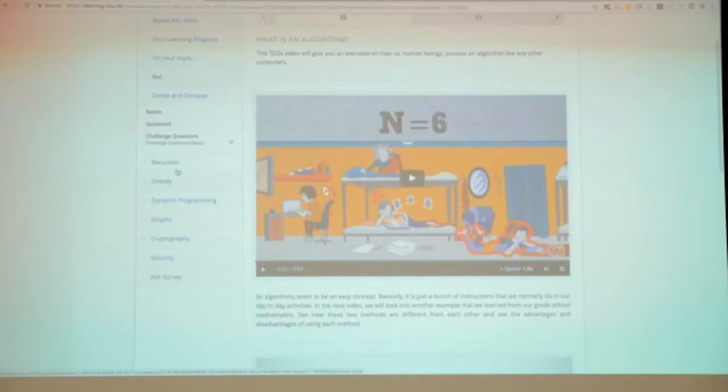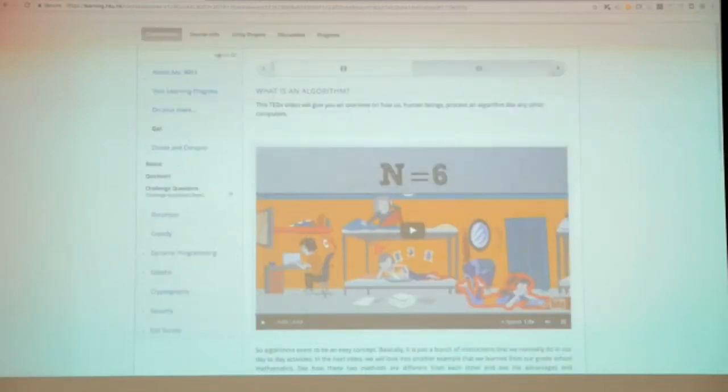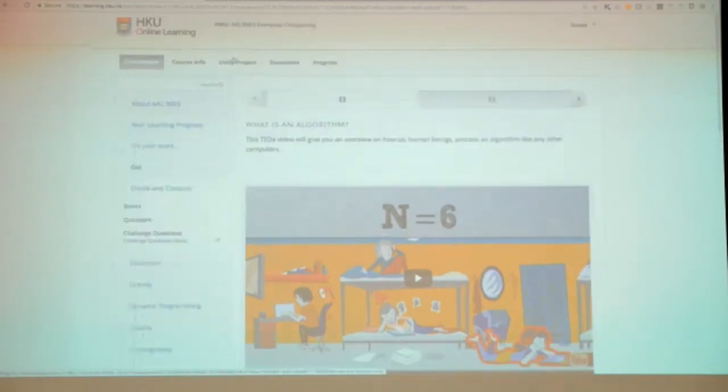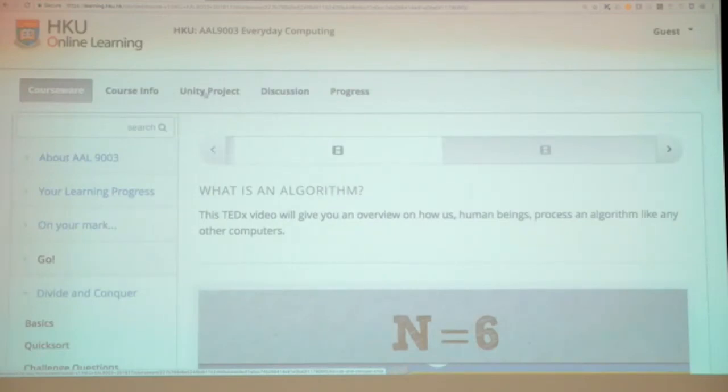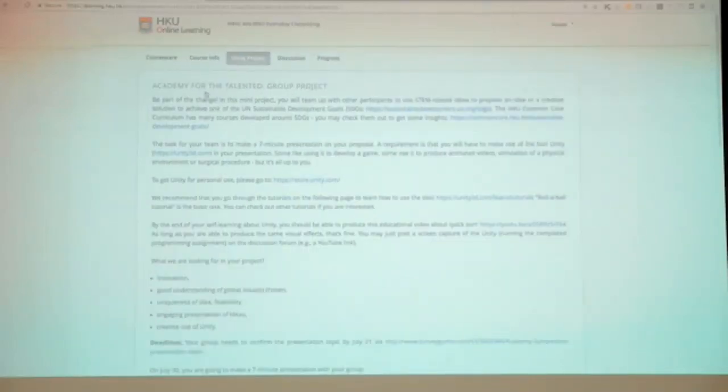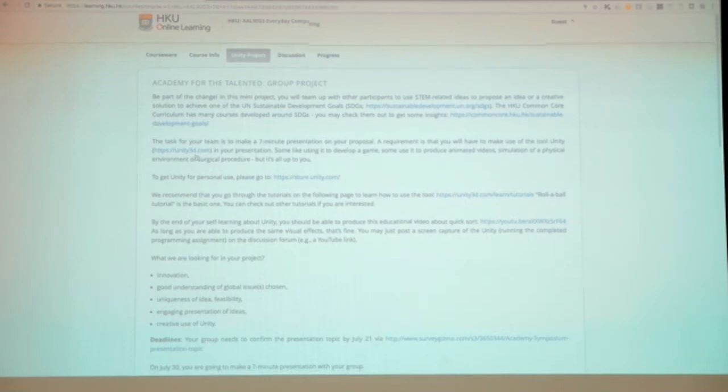And then if you have any question with regards to the Unity project that Professor Ricky is mentioning, we've provided a tab for the Unity project, which is at this side. This section would be dedicated for all Unity project questions that you might encounter. All the links that Professor Ricky mentioned, like the sustainable development goals, the Common Core development goals, are all there. Even the Unity website is also available, and some tutorial links are available inside.